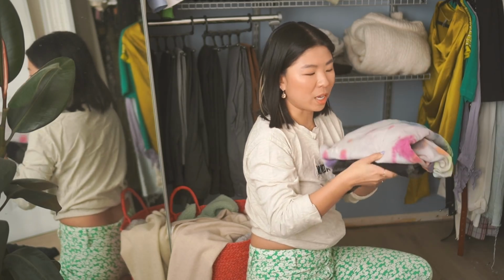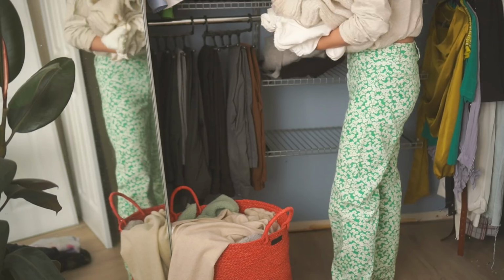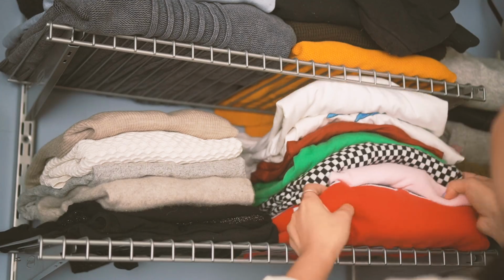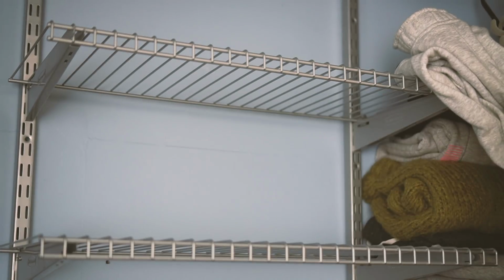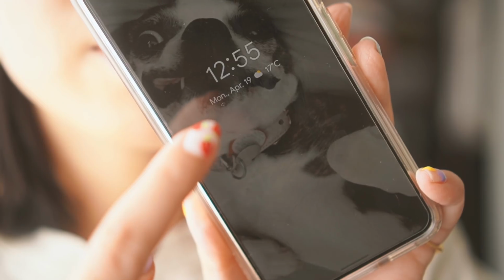Tie-dye was so big and then it just crashed and burned. I really thought I was gonna wear this more and then I didn't. I feel like this is gonna be a 2-day endeavor.